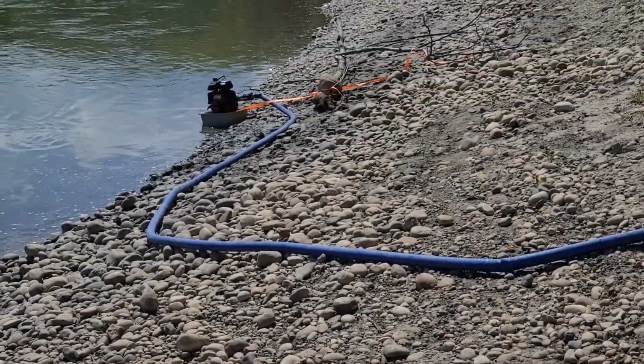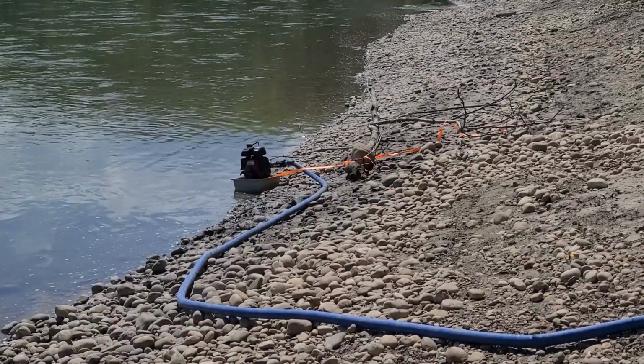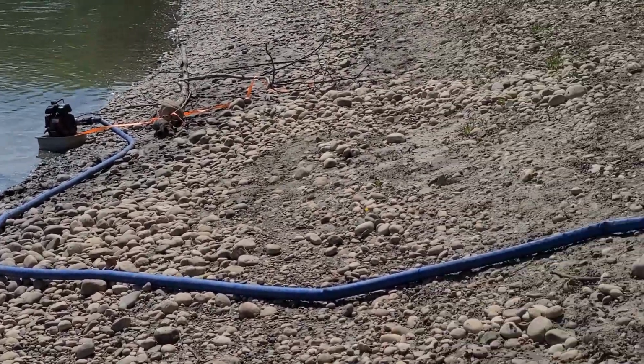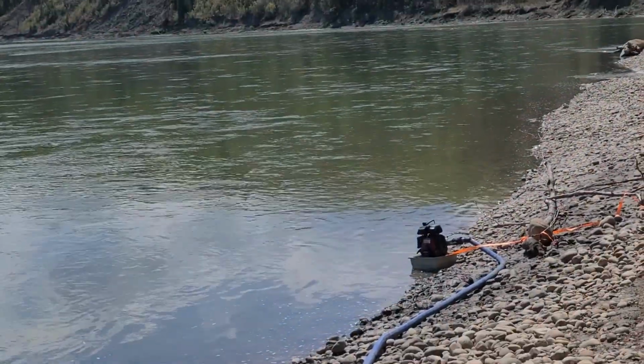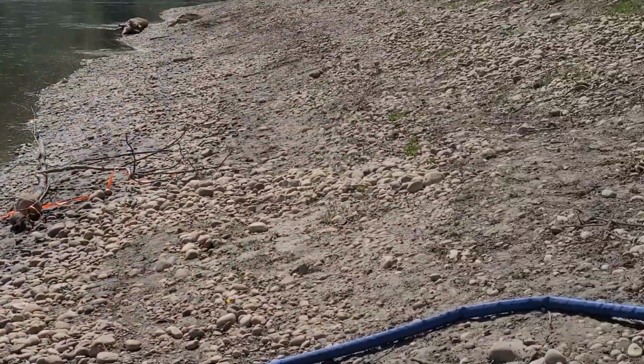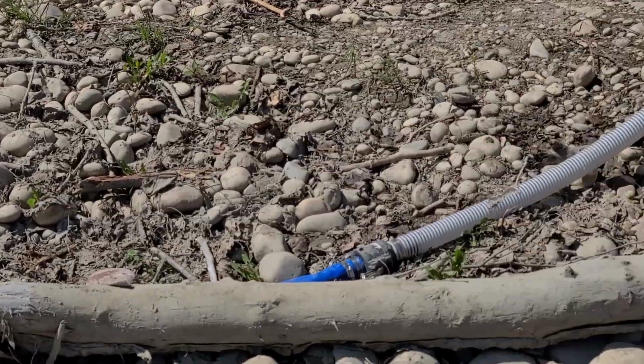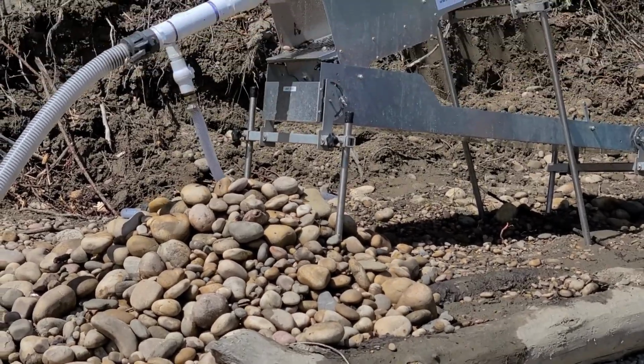So this is our setup here. We got the pump set up here. We're in the North Saskatchewan. It's May long weekend here in Alberta, Canada. That's our pump set up. Beautiful view of the river. Gorgeous day. May long weekends here in Alberta are hit or miss. You never know if you're going to have good weather.